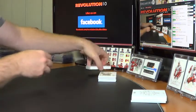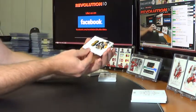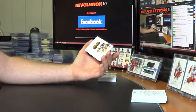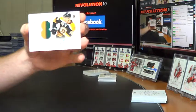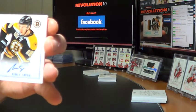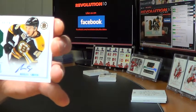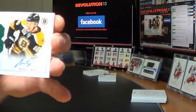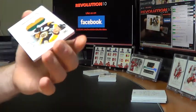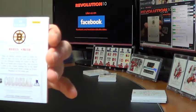Oh, we'll save this one. For the Boston Bruins, nice. Numbered to 10. Hollow silver, colossal, die cut, prime Riley Smith. 9 of 10. Is Boston.